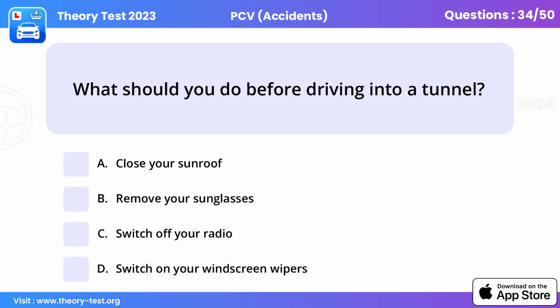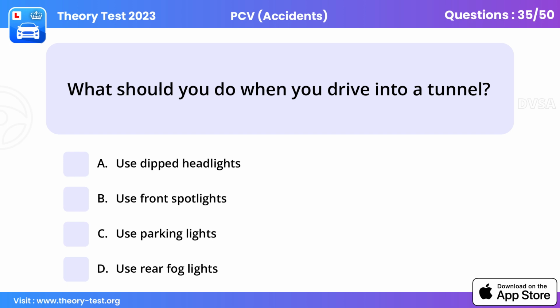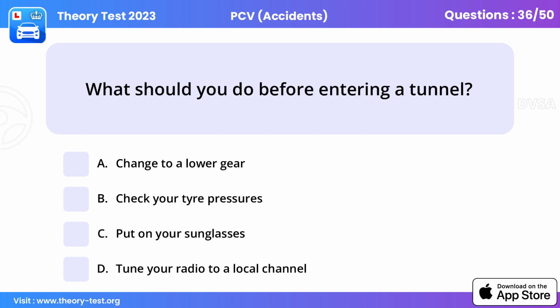Question 34. What should you do before driving into a tunnel? Remove your sunglasses. Question 35. What should you do when you drive into a tunnel? Use dipped headlights.